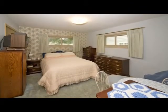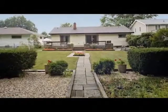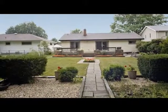All three bedrooms are located on the main level, and a half bath is right off the two-car garage. A sprinkler system keeps the yard lush and green, and residents can enjoy the use of a pool and tennis courts.